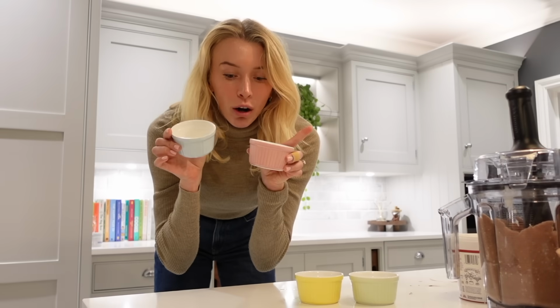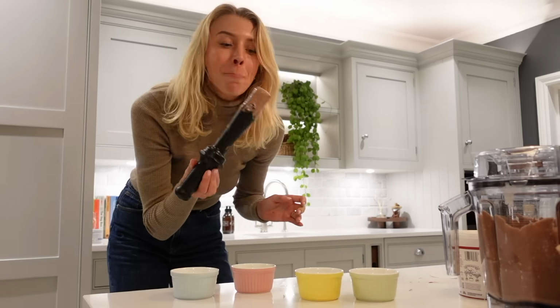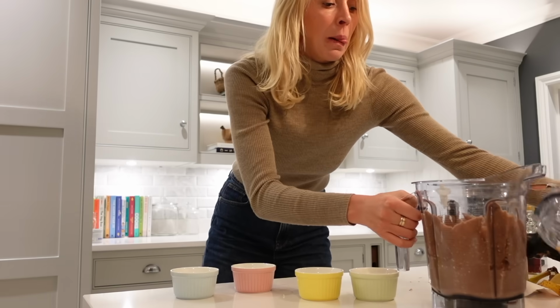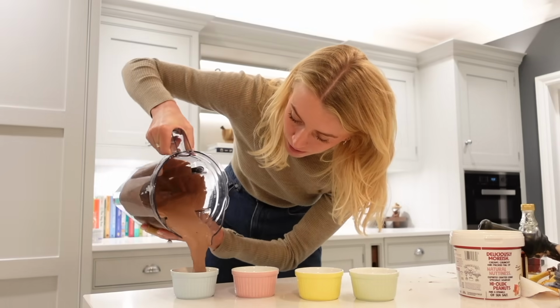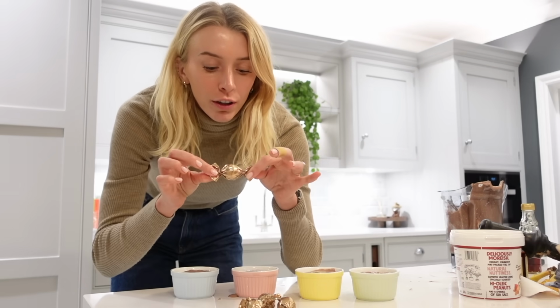Okay, I've got these little pots. And I'm gonna pour this very tasty mixture into my pot. And then I'm gonna attempt to make them into melt in the middle chocolate fondants by putting one of these truffles in the middle of each one.